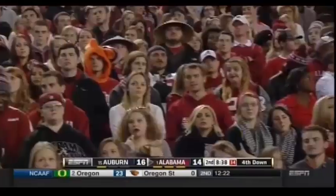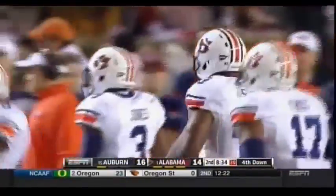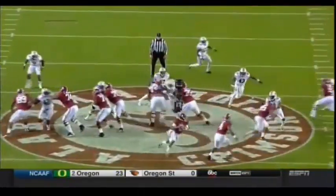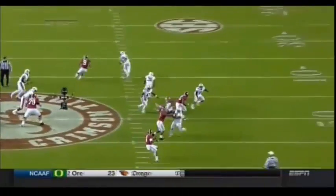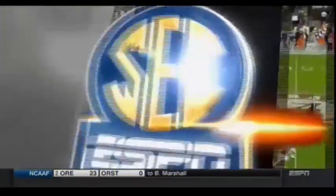Yeah, that play was disjointed from the very beginning. That was supposed to be a bootleg with Jalston Fowler in the flat, and Raheem Falcons actually went in and blocked his own receiver, so there were no receivers in the route. Jalston Fowler, the only receiver downfield for Alabama.